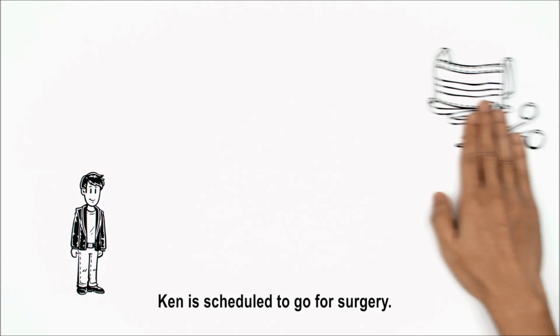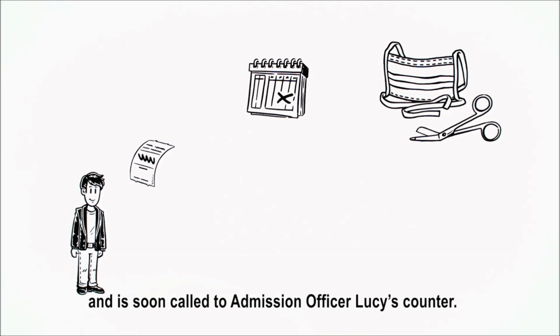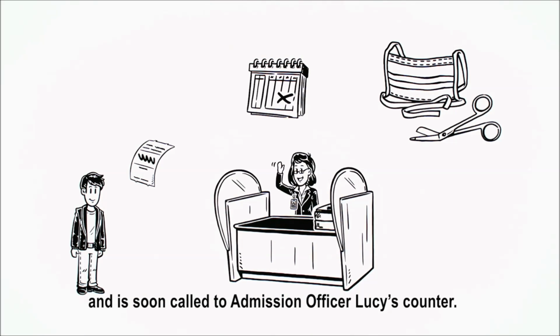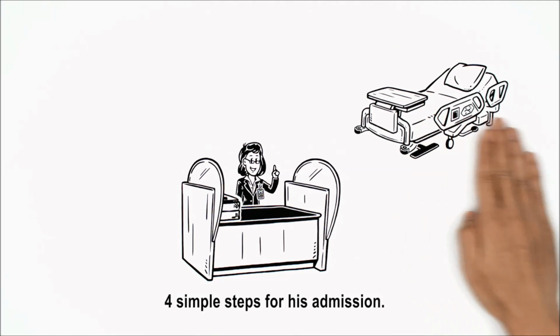Ken is scheduled to go for surgery. On admission day, he takes a queue number and is soon called to Admission Officer Lucy's counter. Lucy explains that there are only 4 simple steps for his admission.